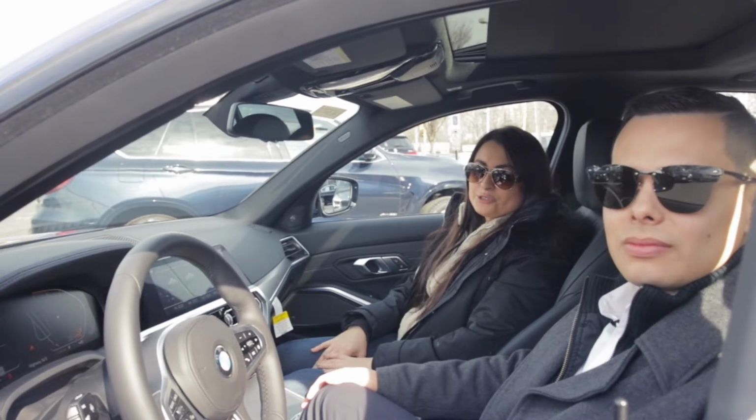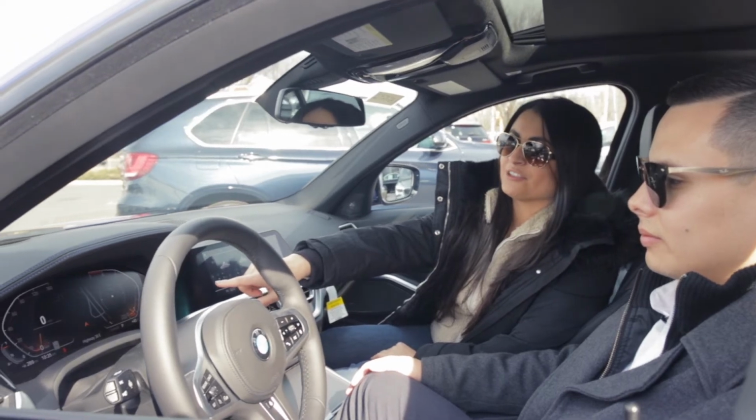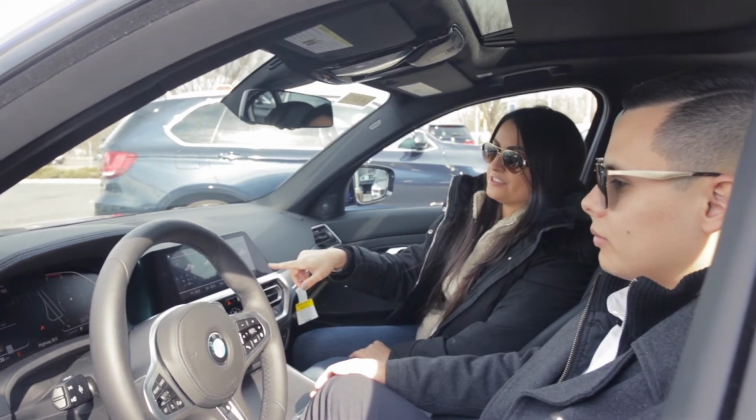This car features 2 new displays. The first display is an instrument cluster behind the steering wheel and is 12.3 inches, and the second display is featured right in the middle, and this is 10.5 inches.